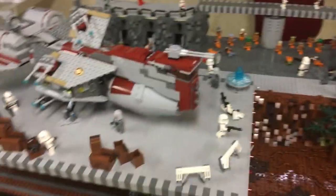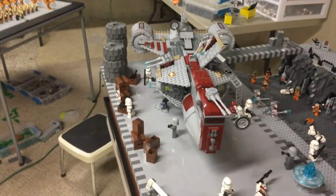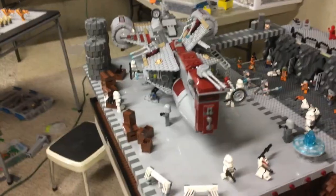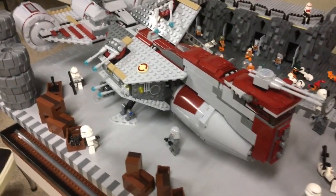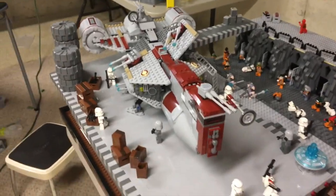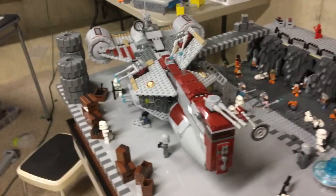And I did get it back in the day for 120. I'm hoping to get another one soon here. That would be nice, as I do really love it. I know people that have multiple of them, and it looks really cool. But for my number 5, the Republic Frigate from 2010 is my choice. So let's move on to number 4.